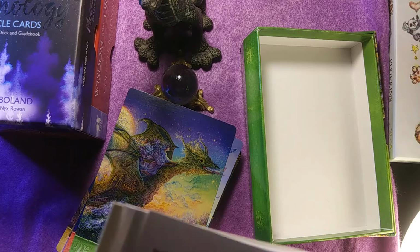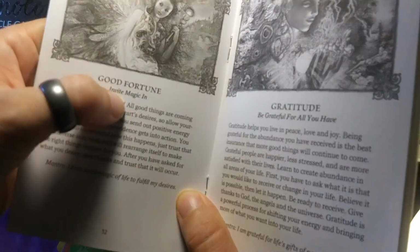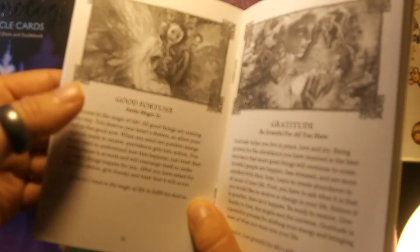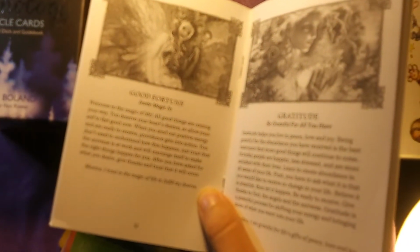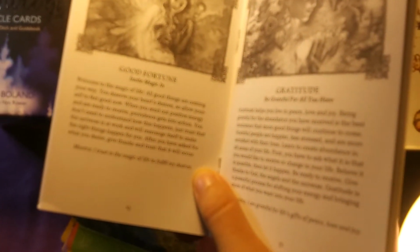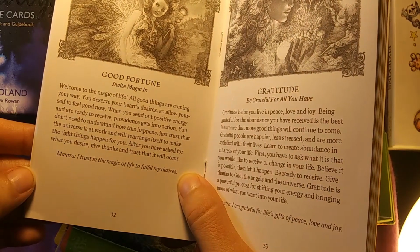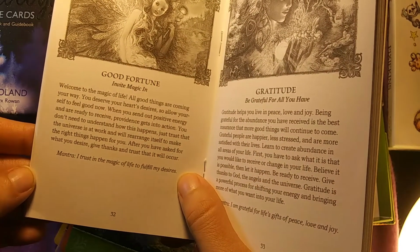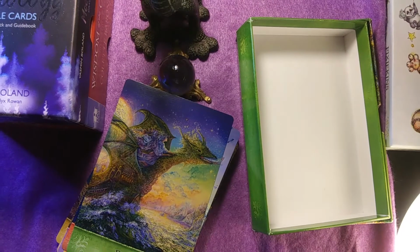So let's actually go into the book. The book has a little tidbit of what the card means, the message, and then what I also like is that it has a "Come into focus" section. It has a mantra at the bottom: "I trust the magic of life to fulfill my desires." I really like that a lot.